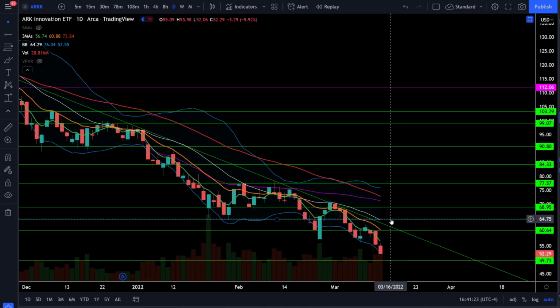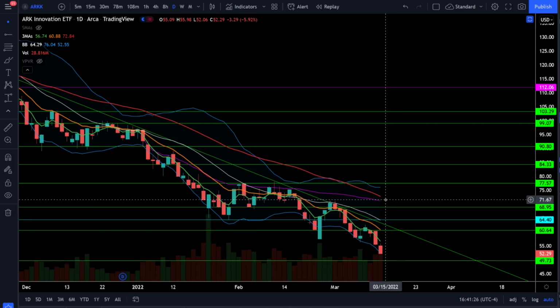You can't get bullish until it can at least get back above 65, but I would wait for a daily high back above the previous daily high, so that would require a close back above 71.